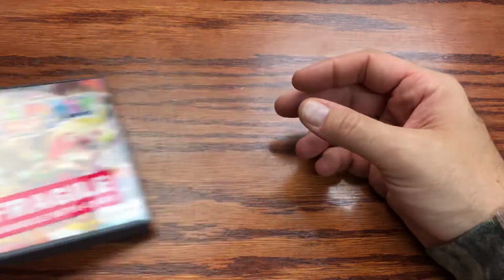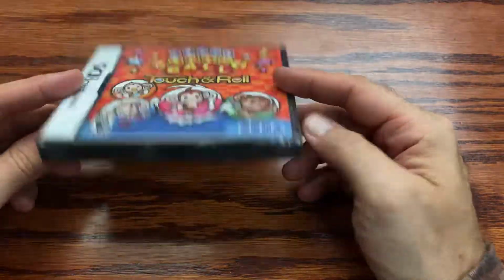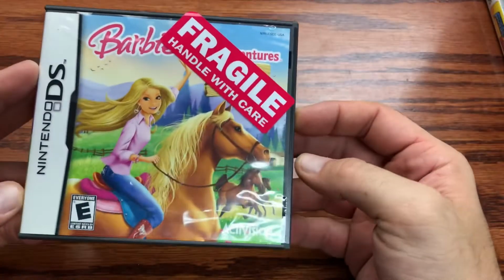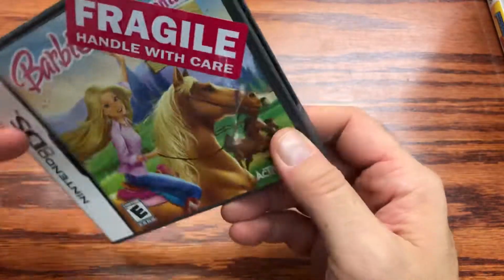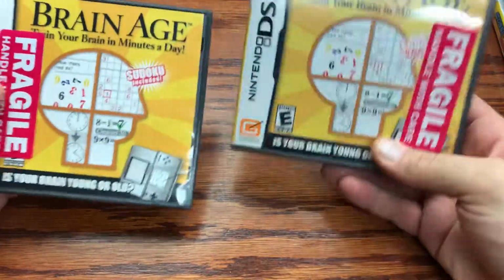Mario Party DS. A sealed copy of Super Monkey Ball Touch and Roll. Very cool. Escape the Museum. We got Barbie Horse Adventures. You'd be surprised. You'd laugh, but something like this definitely fetch a pretty penny. I know the Wii version alone is anywhere between $20 to $30, especially if it's new. It could fetch more than that. So we got 2 copies.